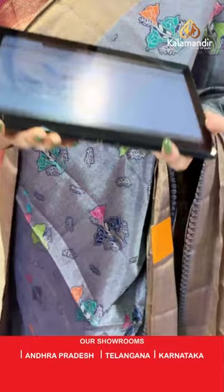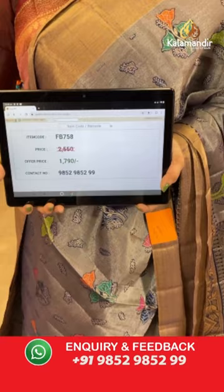Pricing details. Saree code FB758, actual price 2550. And weaver's price is 1790. To purchase this one, take a screenshot and share it in our WhatsApp number. Moving on to the next saree.